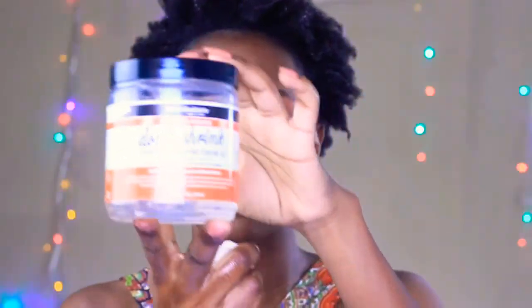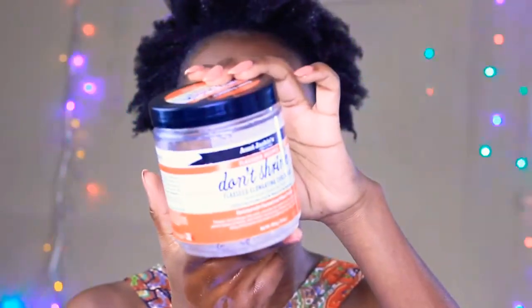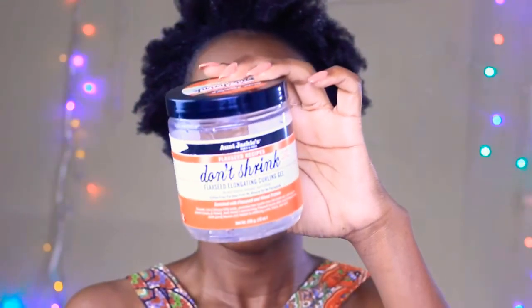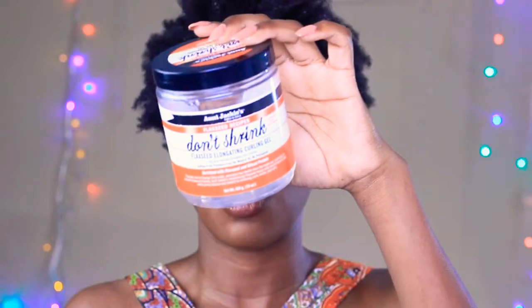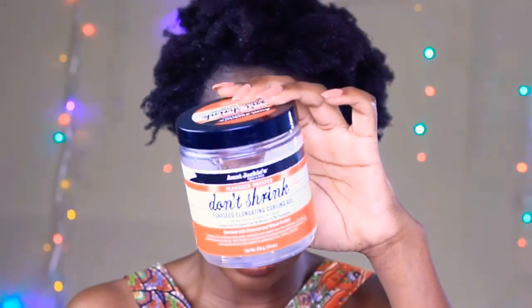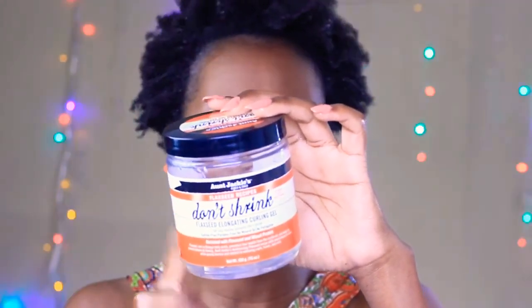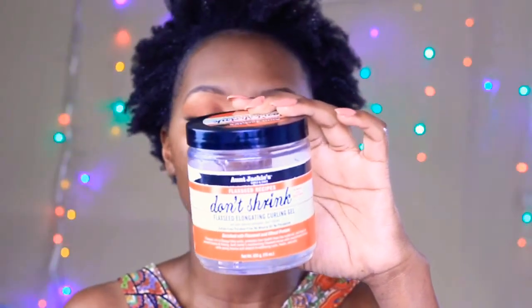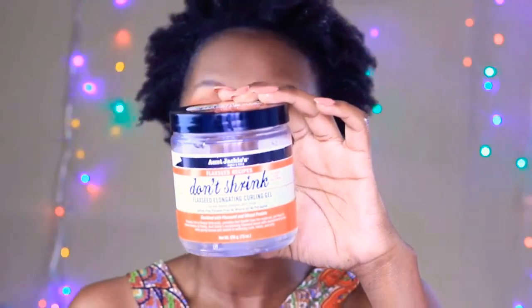It is properly real. Auntie Jackie's flaxseed recipe don't shrink curling gel. I bought this as one range, so I decided just to go with the gel, the butter, as well as the co-wash. I usually use the other one, I think it's blue or purple. Yeah, I usually use the other gel. I like that one, but I decided just to go ahead and try this one as well, because it's good to try new products, right?